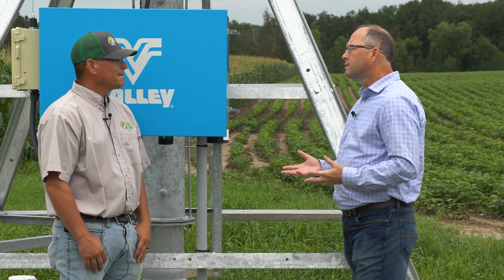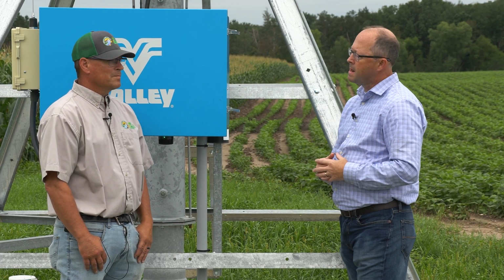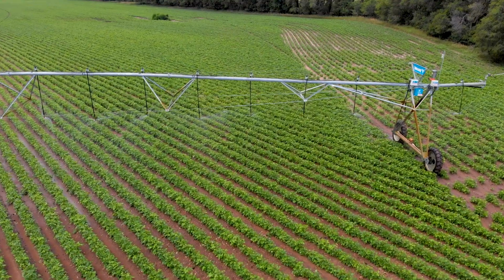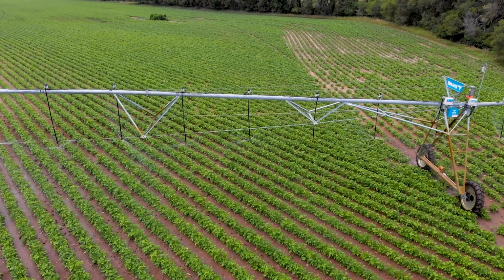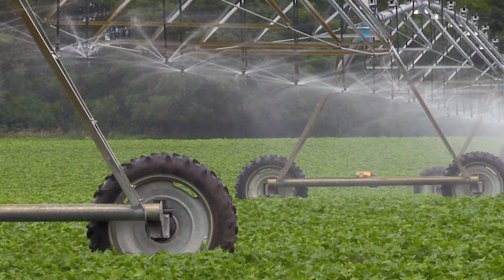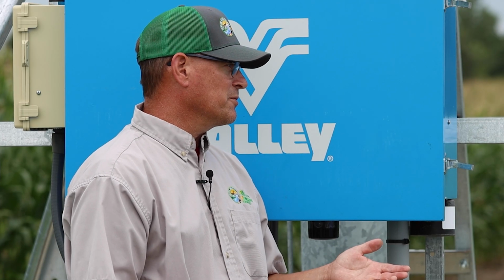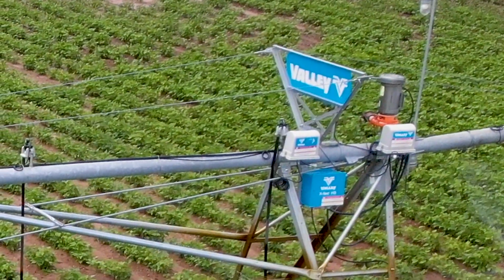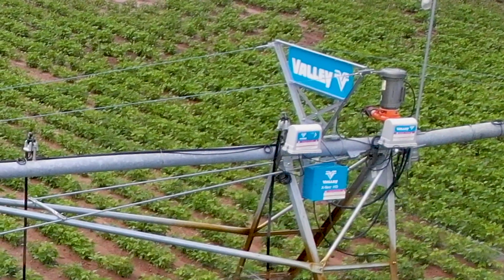Any lessons learned in going from non-precision to a variable rate irrigation system? As far as mechanical stuff, I haven't noticed anything yet. This is the third year with this system. It's been fairly trouble-free. Compared to our normal systems, the systems that have been around a while, the tower boxes are very different. We don't really know how to troubleshoot and repair. This particular system, our variable rate system, has not been a problem.